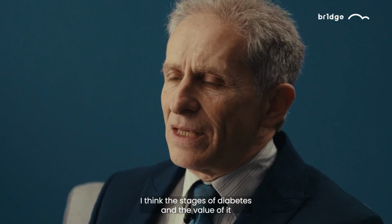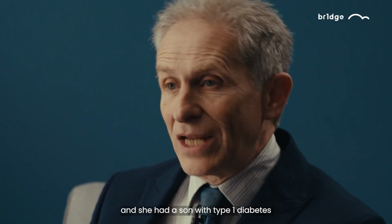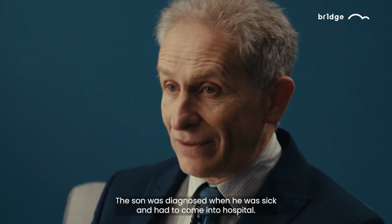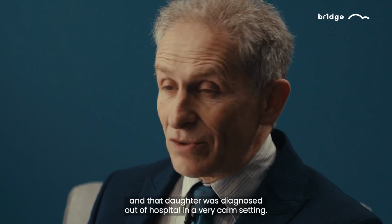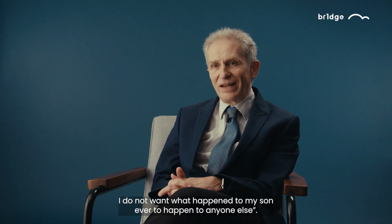I think the stages of diabetes and the value of it is best shown by a colleague I was talking to recently. She's a pediatrician who specializes in diabetes, and she had a son with type 1 diabetes, and a husband actually with type 1 diabetes. And the son was diagnosed when he was sick and had to come into hospital. Then she had a daughter who was tested and picked up early, and that daughter was diagnosed out of hospital in a very calm setting. And ever since then, she said, I'm 100% in favor of screening. I do not want what happened to my son ever to happen to anyone else.